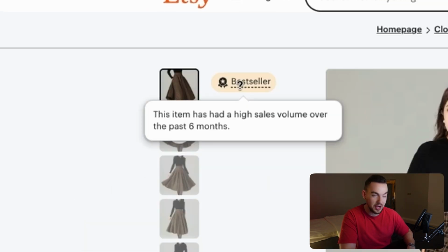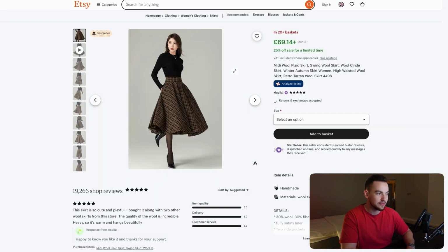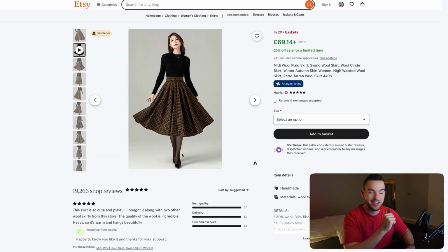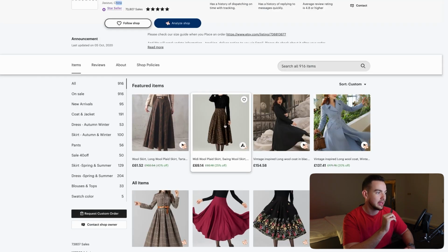You can see this item right here has got a bestseller badge at the top left. And first things first, this photo is amazing, right? This photo is wonderful. Your eyes are immediately drawn to this big skirt right here. The model was wearing black and black, so you kind of ignore this and you just see the big skirt right here, okay? They've also got a video and it's just a slideshow. Very simple, makes it more engaging though. And obviously when we go back here, we'll hover over it and you can see that that video is playing.